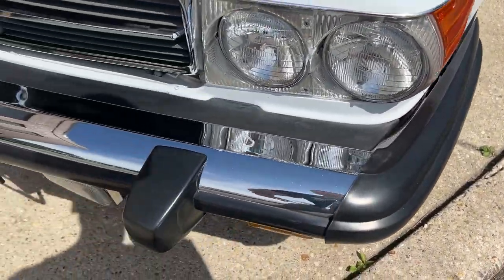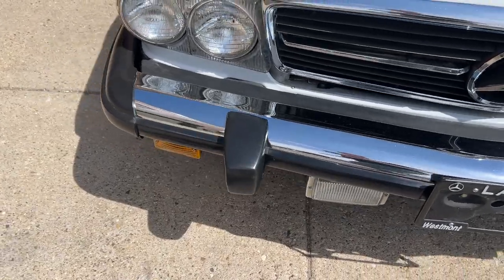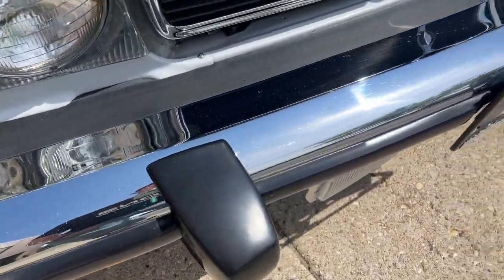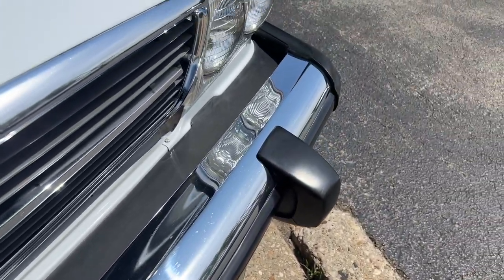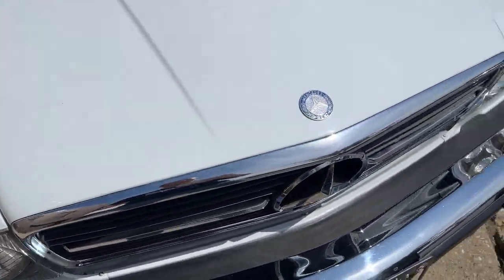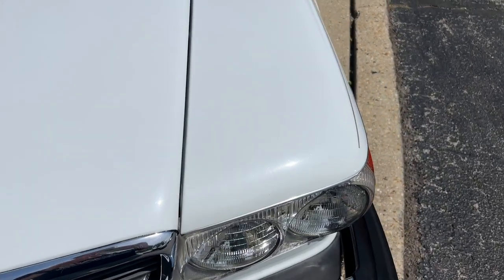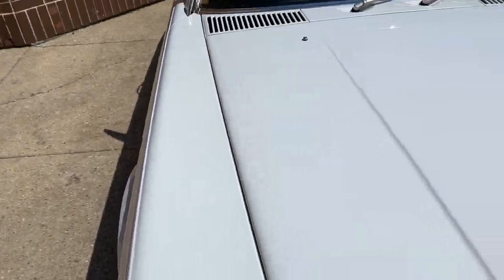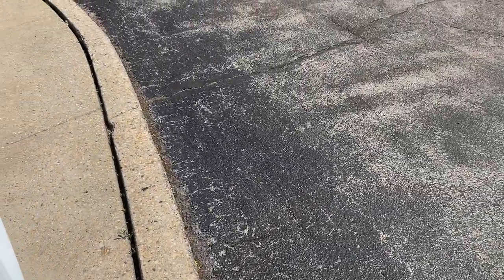Rubbers are nice, that you see there. As well as the chrome is nice. Always a fan of the styling. Start over here. Of course, original paint. Of course, original body panels being original paint.